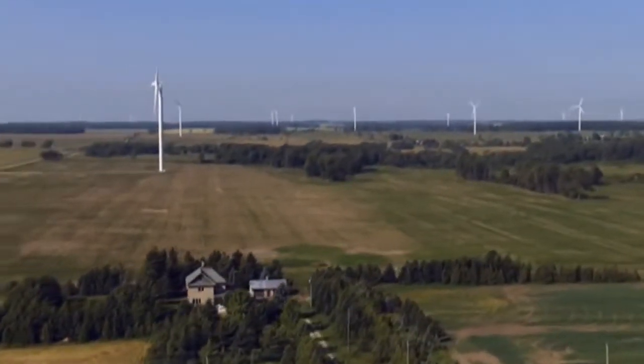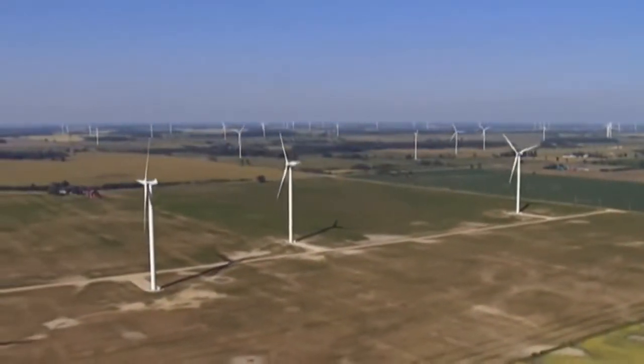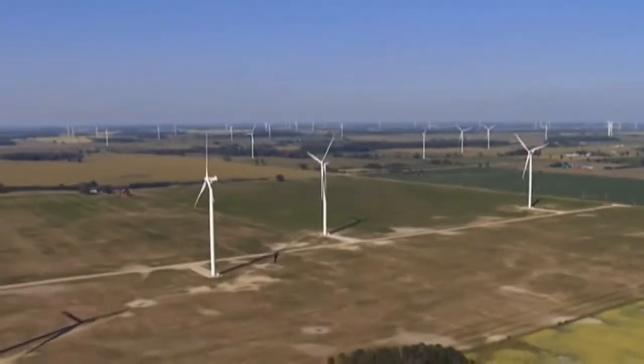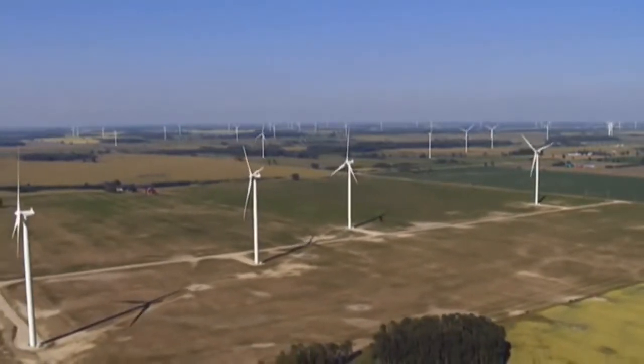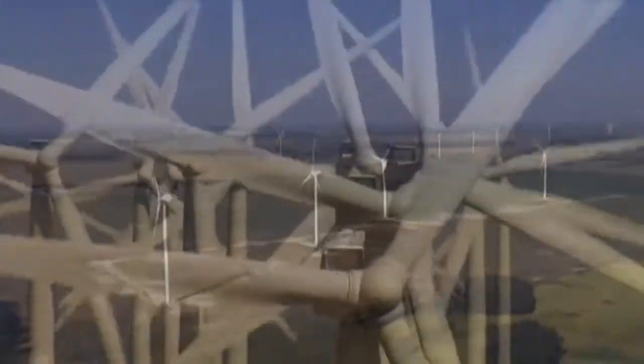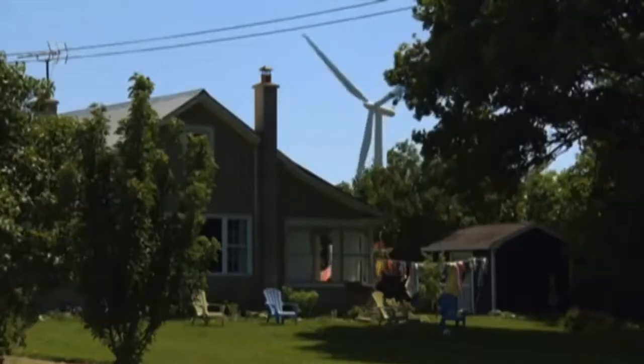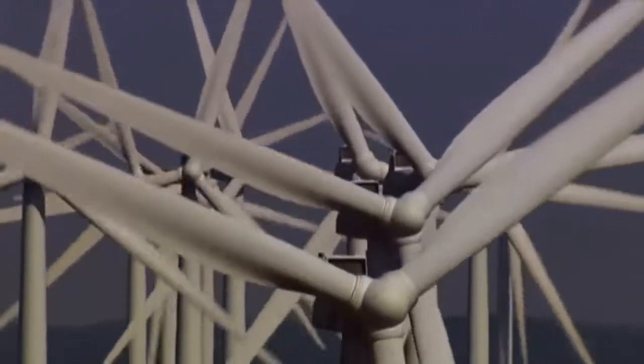To continue, land use. Huge areas of land are required for a wind farm. Utilizing this land so close to our homes and natural recreational areas can be considered a waste for the small amount of power produced. Lastly, turbines interfere with reception of televisions and radio signals. Many people who live near wind farms complain that they experience interference with these household items.